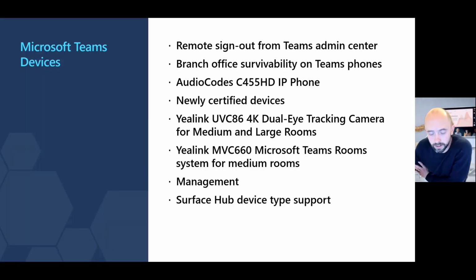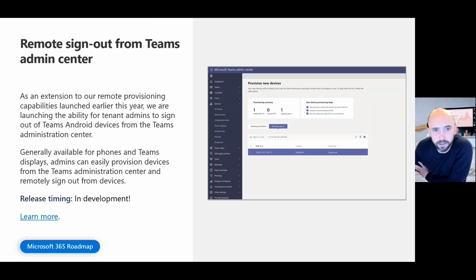So that's everything for the calling announcements in November. Now in devices, there's a number of announcements here that we can have a quick look through. So remote sign out from Teams Admin Center. As an extension of remote provisioning capabilities launched earlier this year, you can now sign out of Teams Android devices from the Admin Center. And this is generally available for phones and Teams displays. Admins can easily provision from the Teams Admin Center. So that's in development for the remote sign out at the moment.